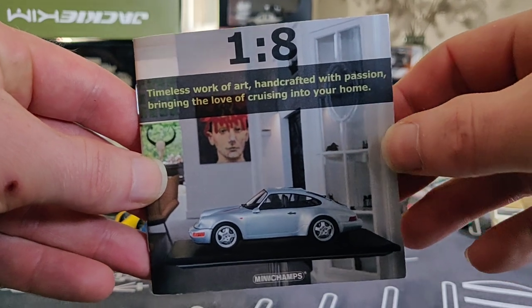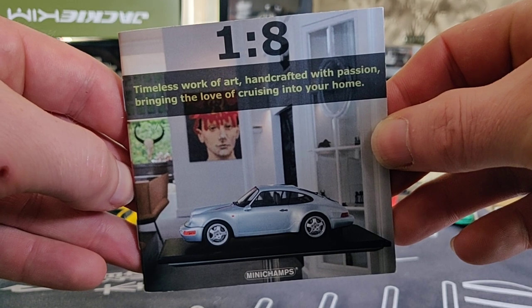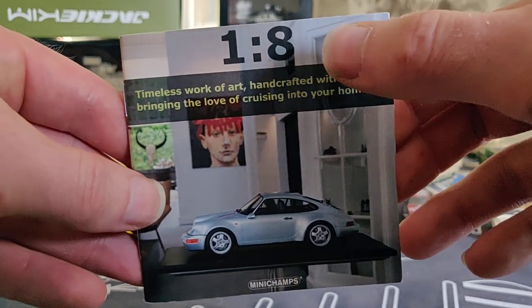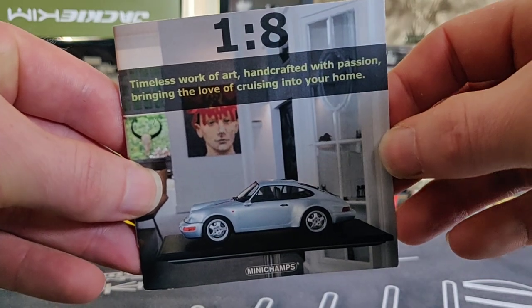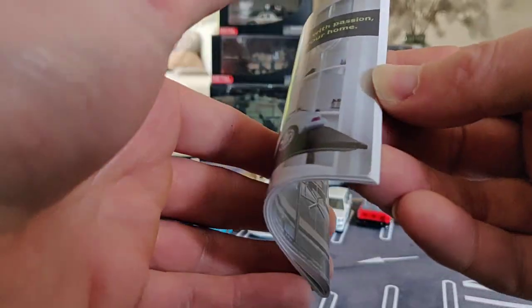Hello everyone, a couple of days ago I was in one of the best diecast stores in the world and they had this catalog from Minichamps of 1/8 scale models, and I thought let's do a video about this catalog. Okay, let's go.